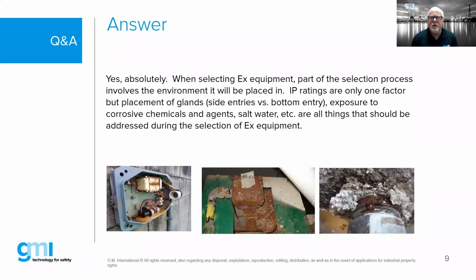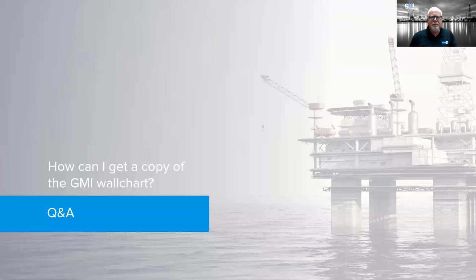Well, it's a good question, and if you remember the difference between an EXE enclosure and an EXN enclosure, basically they both had to meet the minimum IP rating of IP54. But the real difference is the impact resistance test that an EXE enclosure has to go through. So EXE boxes have to undergo a more rigorous impact resistance test. And generally speaking, that's usually a much more robust enclosure that you would want to use in an industrial application.